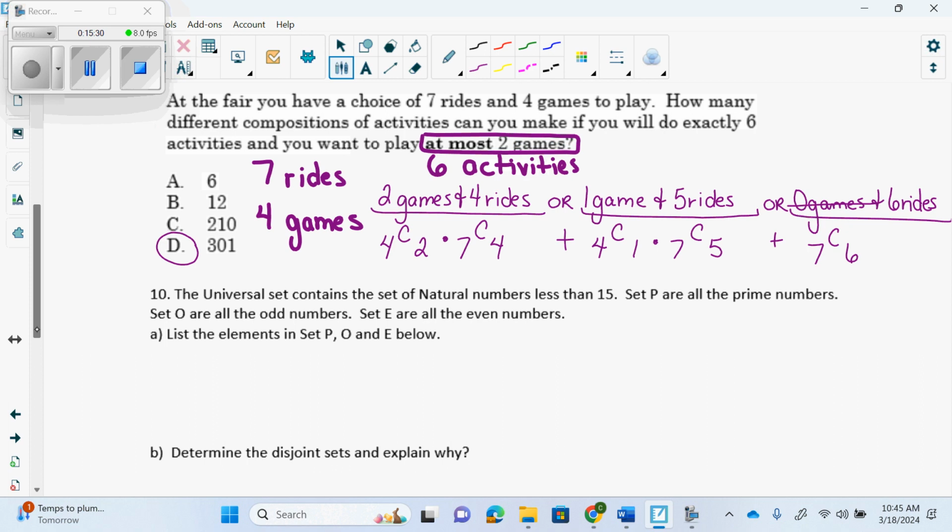Number 10, the universal set of natural numbers less than 15. Universal is the natural numbers less than 15. So what's the natural numbers? What do you naturally start counting as a child? 1. Whole numbers, what are they? 0 plus the natural numbers, correct? Because it's a number with a whole. So natural numbers, 1, 2, do I include 15? Why? It says less.